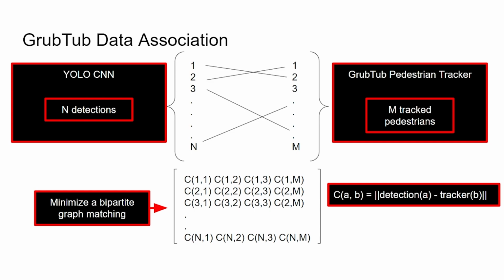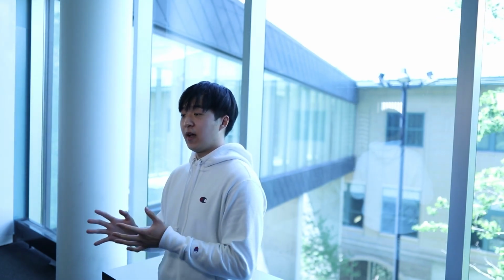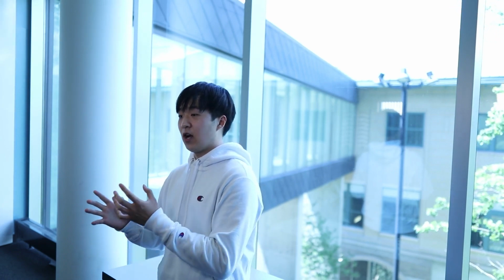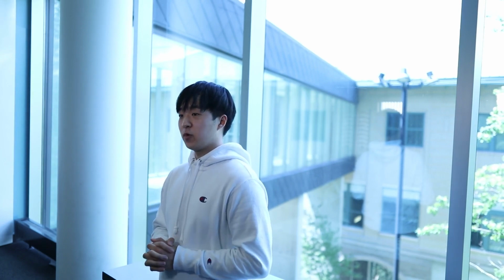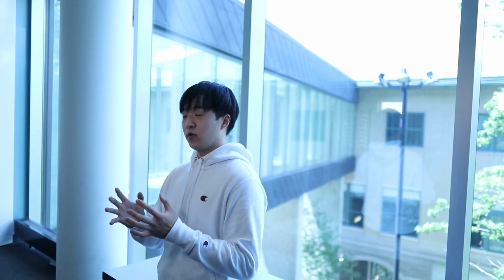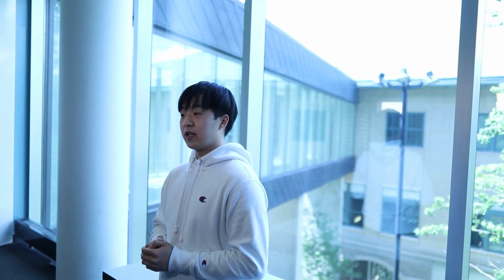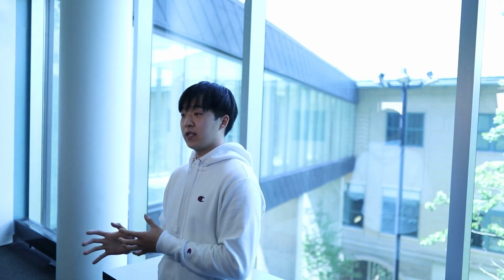Our cost function is Euclidean distance. Because we know that the frame speed and the processing speed of GrubTub is faster than the rate a human can walk, the closer a detected pedestrian is to its tracker, the more likely it is that they should be a match. So based on this, we create an n by n cost matrix and then put it into the Hungarian algorithm, and we get our linear assignment optimal matching. Based on this, GrubTub can have a persistent belief of the people around it. And from there, it can successfully avoid pedestrians, either by stopping or by doing a more advanced platform in the future.